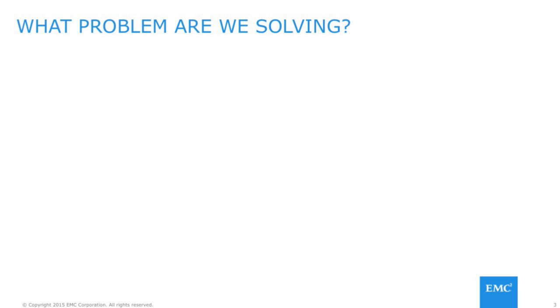So I'm going to talk a little bit about XtremIO. XtremIO was designed for this new reality. It was built from the ground up for the private cloud virtualized world. It was built from the ground up to take advantage of all-flash media. It's not a retrofitted storage platform. It's fundamentally a different architecture for today's new normal.